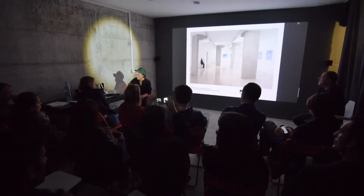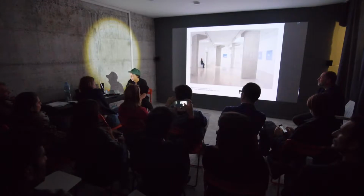Starting from the exhibition view, I see a face. Do you see a face in Mumok?